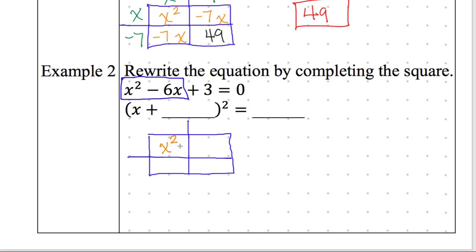Okay, and finally, what else? Negative 6x on the right. Like right here? Yeah. Careful. So notice that this negative 6x has to be distributed evenly among these 2 spots. So divide it by 2. Negative 3x. Negative 3x, and down here I'll have a negative 3x. Yeah, thank you, Jose. That's step 1.